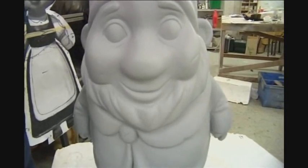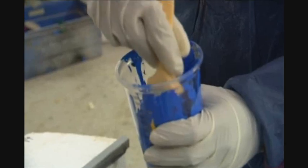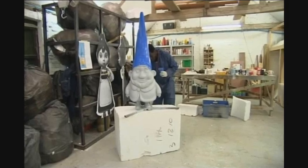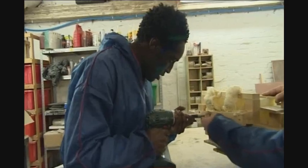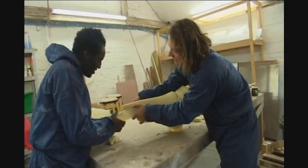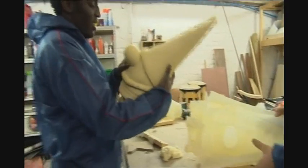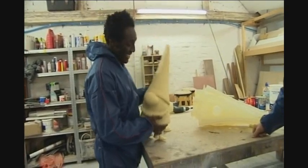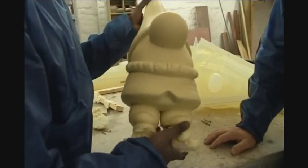OK, so this is the man himself? That's it, that's Benny. He's too big to make a mould of, so he's carved out of polystyrene and he's ready to accept paint now. Do you know what? We'll leave the paint and go check our mould. OK, come on then. And he's out. Squeezed out. Oh, no. The hat's cracked. It's not a bad job first time round, is it? I think you've done well. A lick of paint and he'll be ready for the premiere.